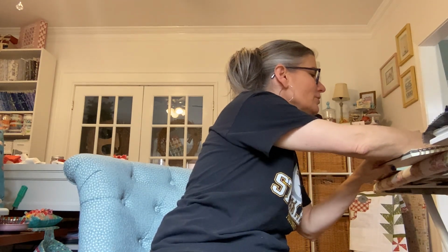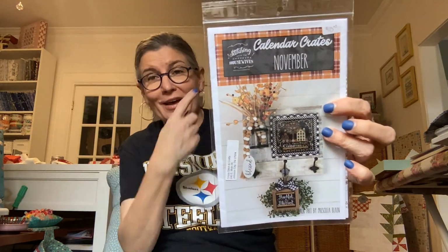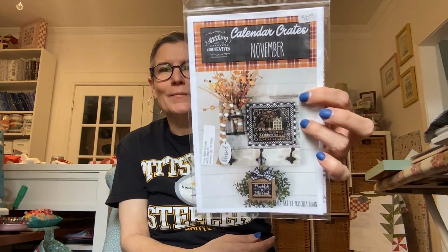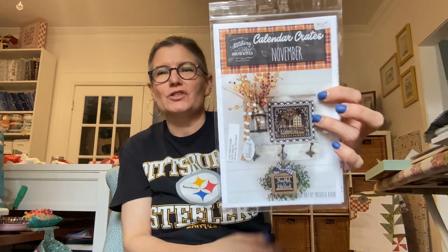Yep, all right, I got all my finishes. Okay, WIPs. So I don't have a lot of progress in WIPs because I was working on those, but I'll just show you what I did. So I had started November calendar crates because I never did it. I have December up now. Oh, I should pull that down to show you. Maybe I'll do that next one. I'll do previous year's finishes in the next one.